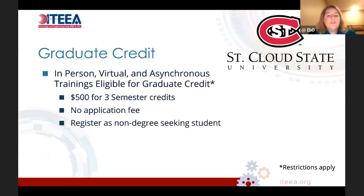That's the charge for 3 semester credits. There is no application fee. You register as a non-degree seeking student unless you want to utilize their technology and education master's degree program that they offer. And that is available for, again, your in-person, virtual, and asynchronous professional developments from ITEEA pairing with St. Cloud State University.